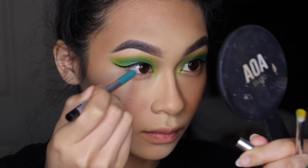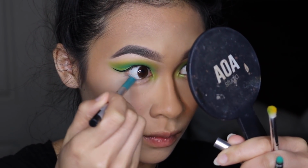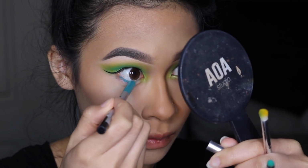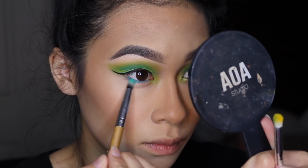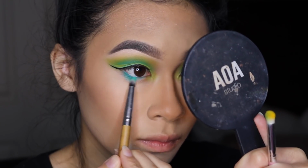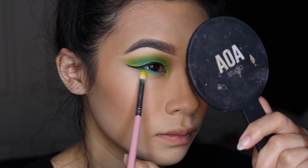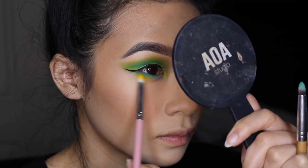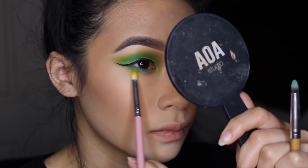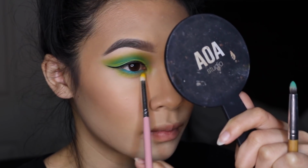Okay, anyway, for the eyeliner, I decided to take a turquoise eyeliner because I didn't own any green eyeliner and I didn't want to take blue. Since I already used turquoise, it was already in the family. So I put the eyeliner on and then blended it in with the turquoise shadow. Then I followed it up with the same method using the yellow towards the outer edge to blend everything out.